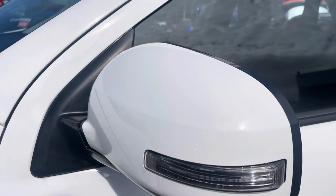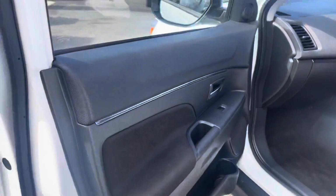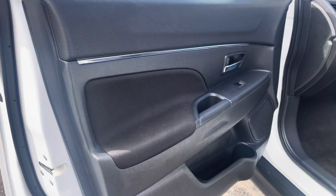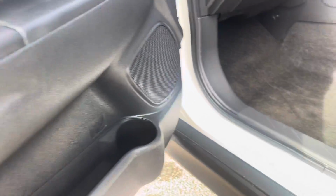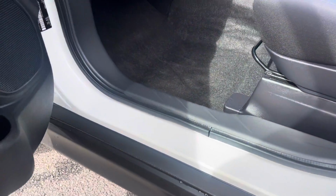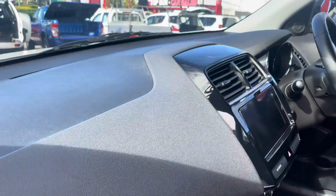Just on the rear vision mirror, as you can see, nothing there. Got the blinkers in the mirror. Open up the passenger side, driver side door. Just checking the trim. Got your cup holders down the bottom. Just going down onto the kick panel, making sure there are no markings on there. Up onto the dash. Make my way across the dash itself.